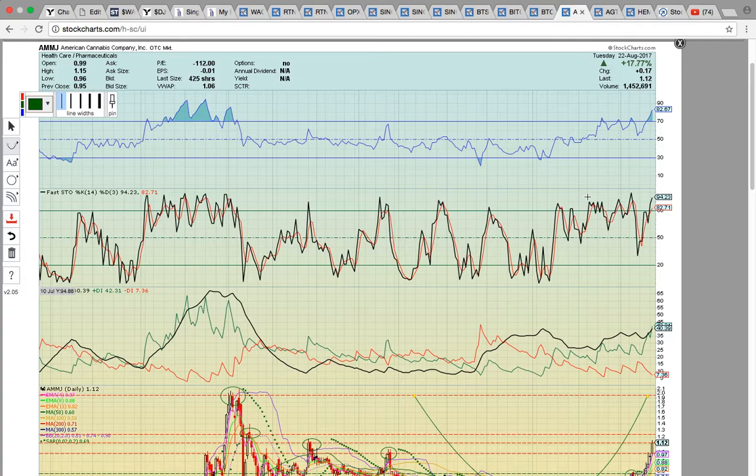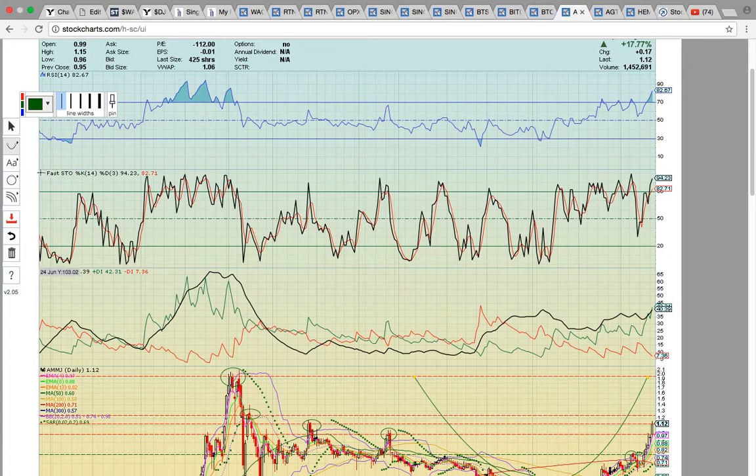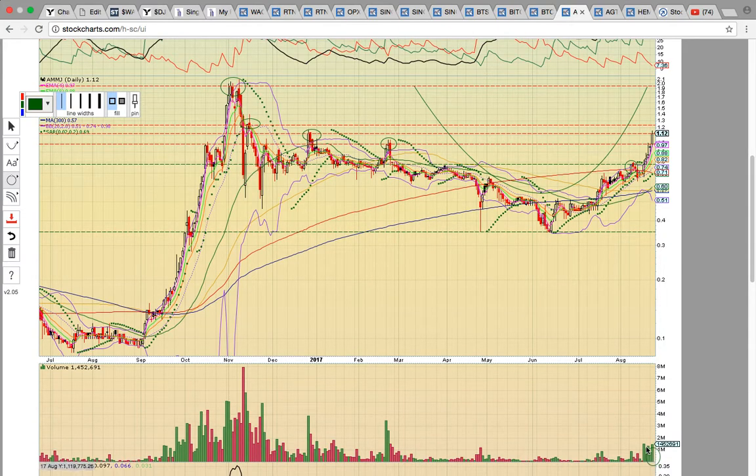AMMJ has been on a tear. We keep alerting it, and it keeps heading higher. It's super frothy right now. You've got RSI all the way up here at 82. You've got Fasto at 94. It's very overbought right now. It's on a 5-day run. If you look down here, you can see the volume bars.